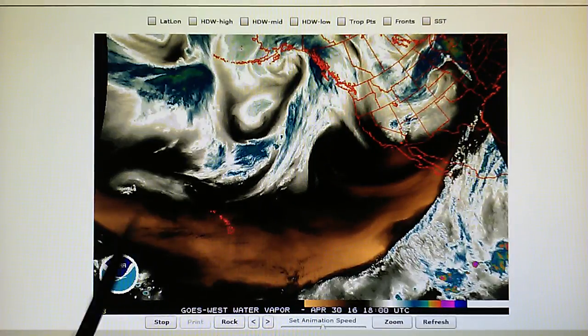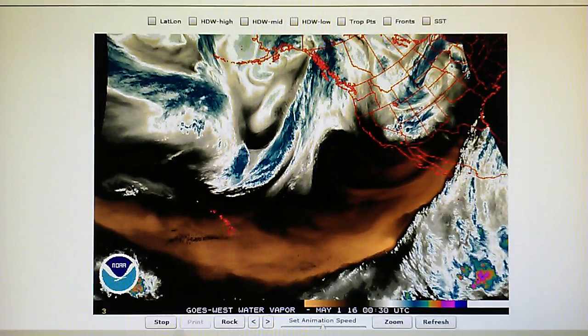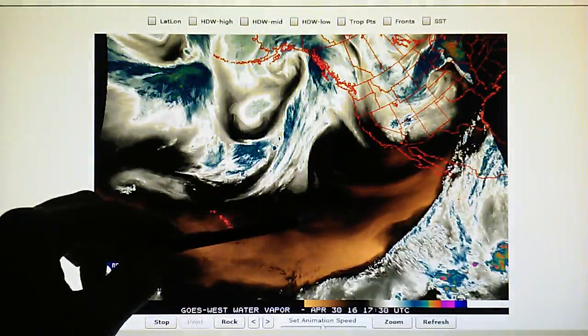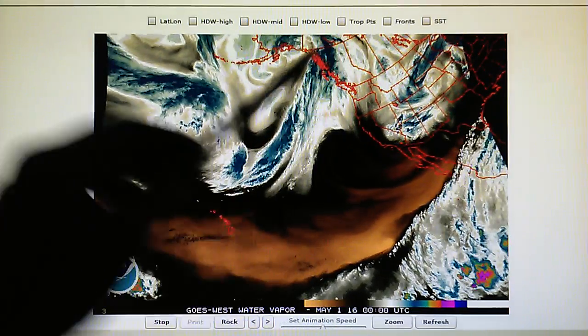Okay, so we have a disruption here. You can see that dark area on the core of this system. That's going to raise the core pressure. We also have a transmitter and several highs indicated through here off the west coast. That is going to block this entire cold front right here.